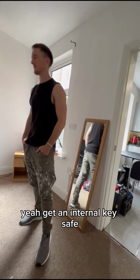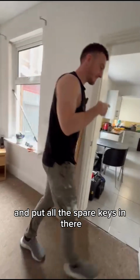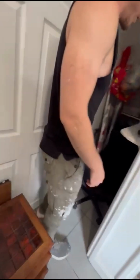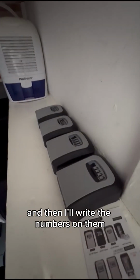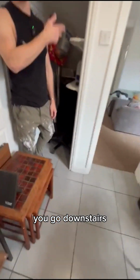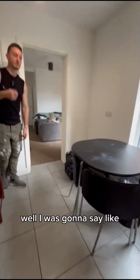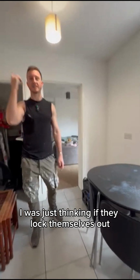Get an internal key safe and put all the spare keys in there. So I bought 4, 1 for each room. Yeah, it's not a bad shout. And then I'll write the numbers on them. And if they lock themselves out, I'll be like, right, you go downstairs, obviously your room number. Charge them. Yeah, I'll say either cut a key yourself and replace it. Yeah, but if they've lost it. I was just thinking if they lock themselves out.